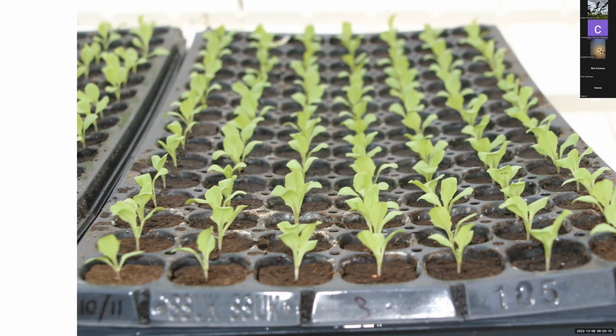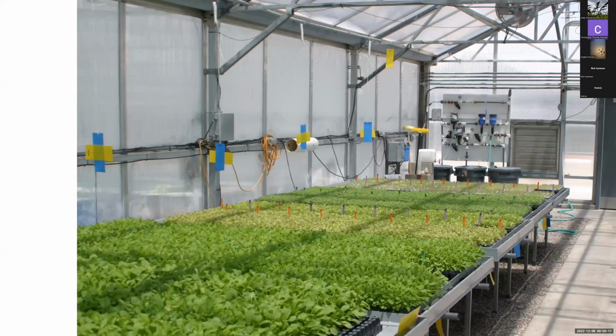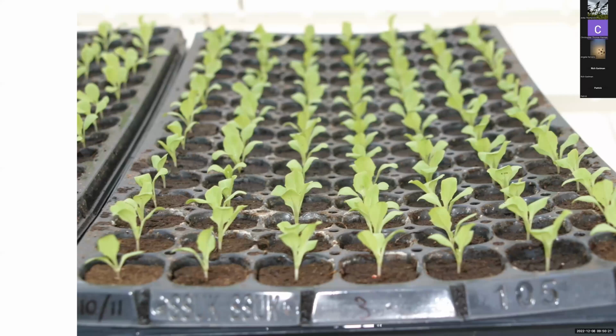So that's what you're looking for in crop production when you're starting your plants off. You want something very nice and uniform. That can be achieved in this system very, very easily. So this came from this. Okay.